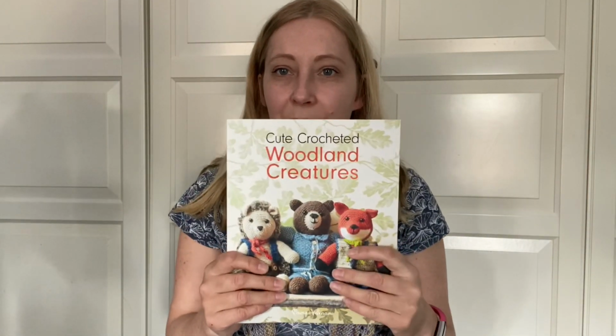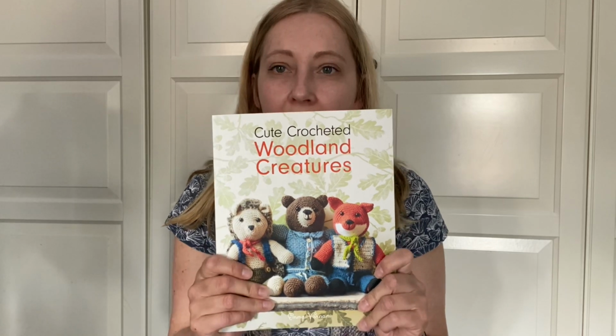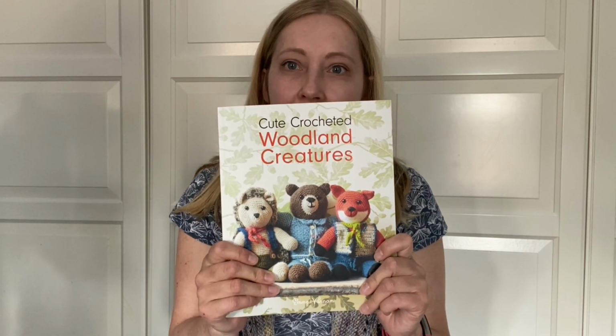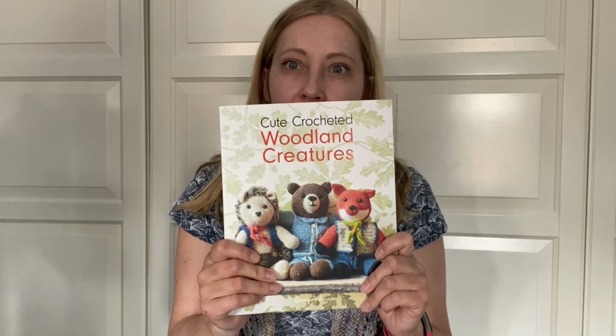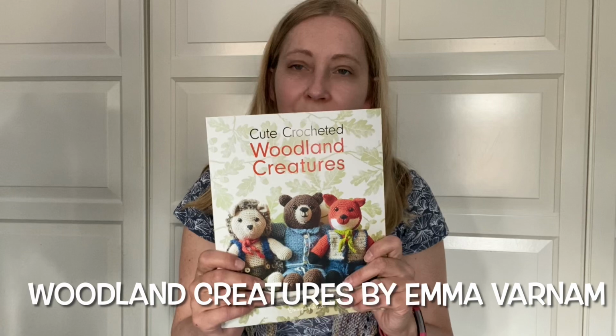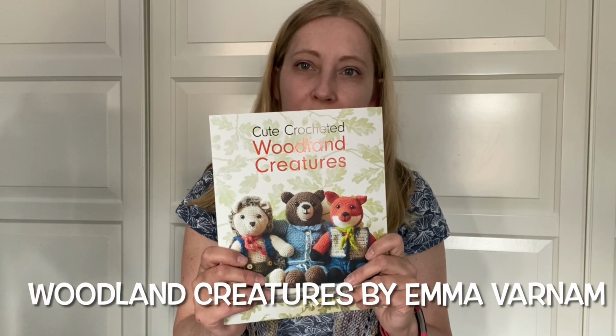Acquisitions. What have I been buying? So I've got a few things to share with you. The first thing is this lovely book that I had on order from Amazon. It's by Emma Varnum. I've got a couple of her other books. It's cute crocheted animals. So when I saw she'd released another one, Woodland Creatures, I thought I have to have this.